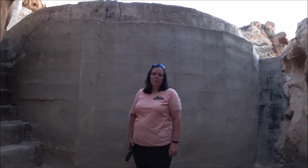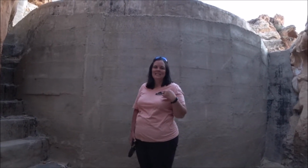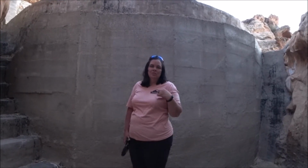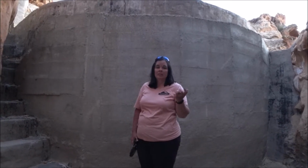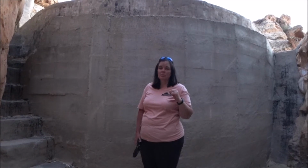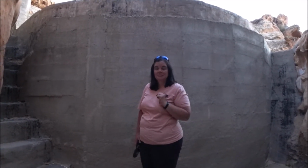So we made a quick stop at Whitney Pockets, and they have some CCC, which is the Civilian Conservation Corps, in the 1930s, built a couple dams here to help water for, I think it was cattle, for rangeland. In the park brochure, it also talked about some Aztec ruins at Whitney Pockets. We're not quite sure where those are, so I guess we'll have to come back another day.